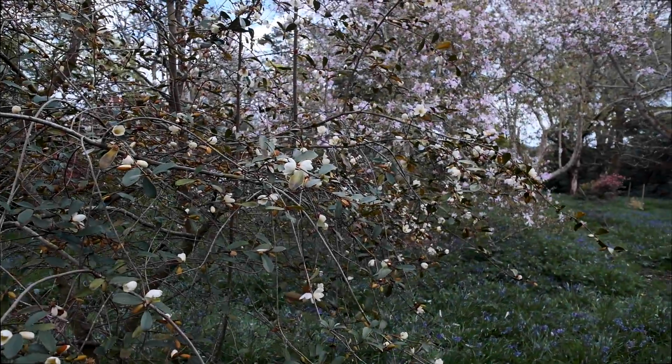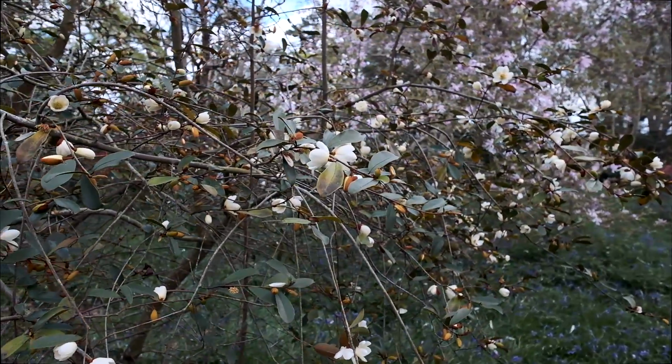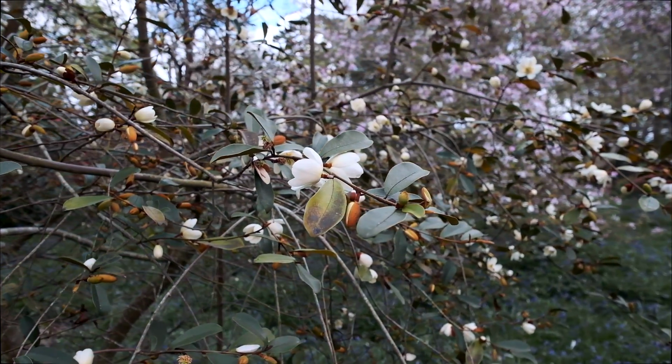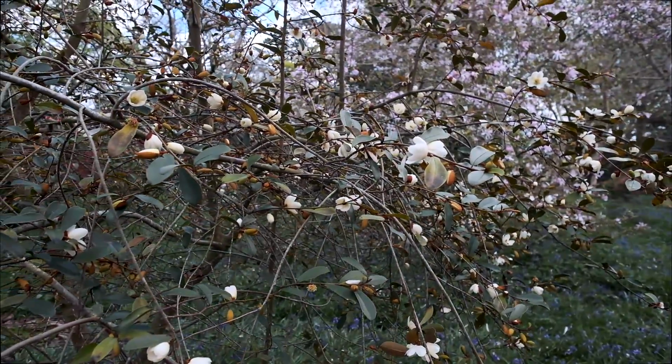So this is another species of Michelia. This is clearly going to grow into a big tree. And today this is called Michelia laevifolia. And although I said that this wasn't for sale from Burncoose, this one actually is for sale. It's been around for a little time.